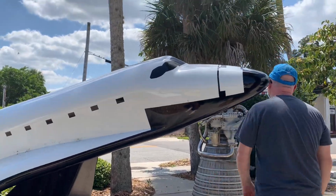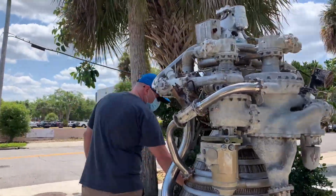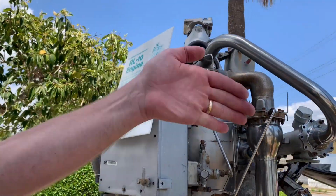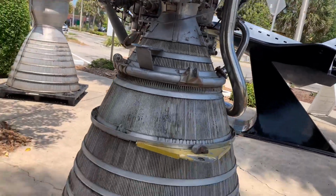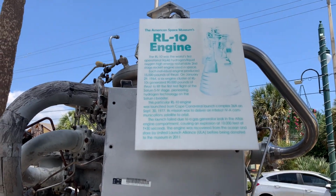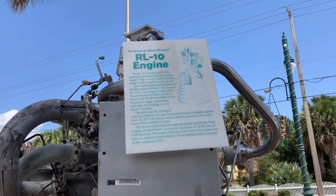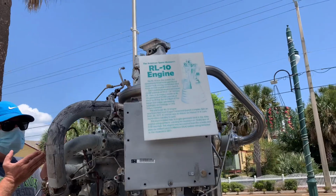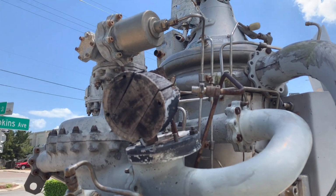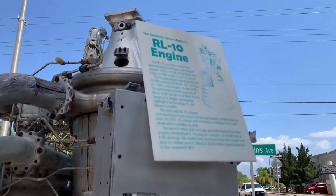Outside the museum, they have here a space shuttle rocket engine. This engine is called the RL-10 engine. The RL-10 engine was the world's first operational liquid hydrogen, liquid oxygen, high-energy, restartable second-stage rocket engine used in space. This particular RL-10 engine was launched from Cape Canaveral Launch Complex 36A on September 30, 1977. Its mission was to deliver an Intelsat 4A communications satellite to orbit.